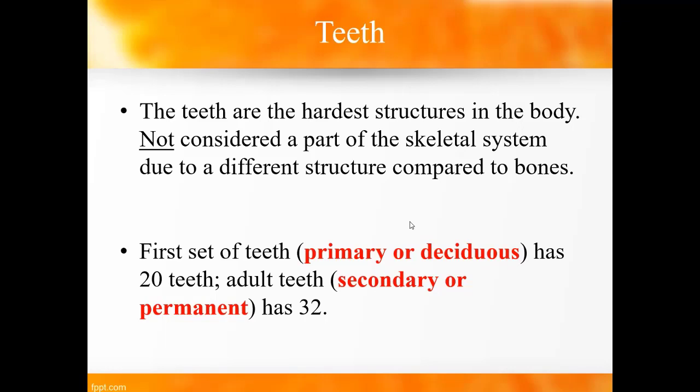Now, there will be 2 sets of teeth that you have in your life. The first set of teeth, the baby teeth, most people know them as. They're also known as the primary teeth or deciduous teeth. And for those, you will have 20. The adult teeth that come in after that are the secondary teeth or permanent teeth. And you will have 32 of those. And something I've mentioned in past classes, when you see terms like primary or secondary, remember, those don't indicate a level of importance.